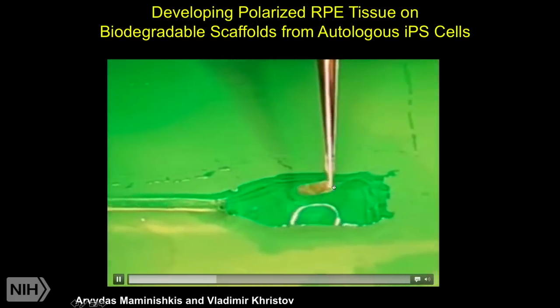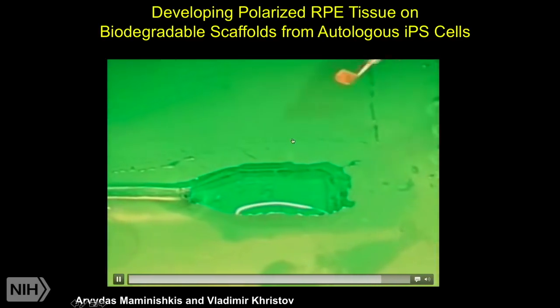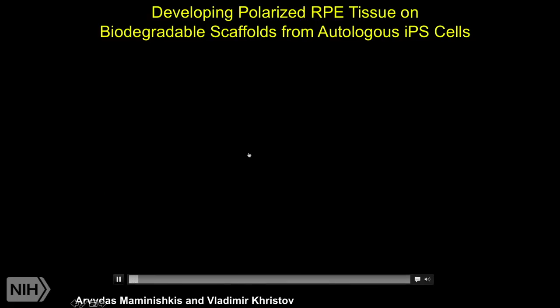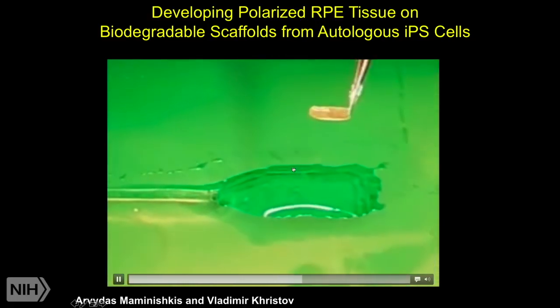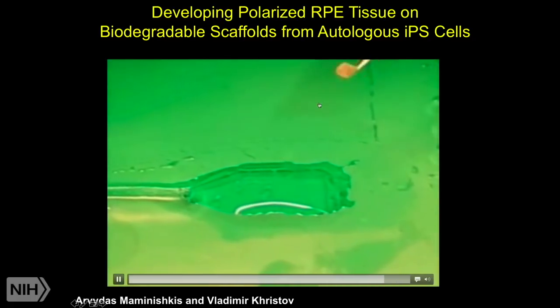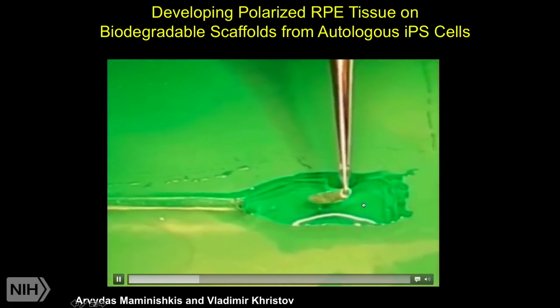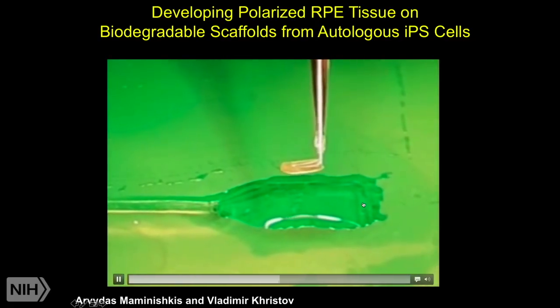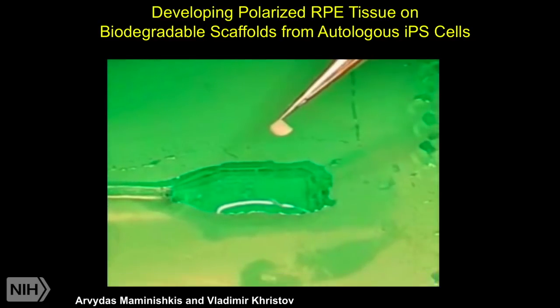It's a 4 by 2 millimeter patch that covers roughly half of the macula, half of the center of the eye. And what you see in here is RPE cells are on top. You can see these pigmented cells. And when we flip the patch, you will see they are sitting on a scaffold, a biodegradable scaffold, which is white here. And the idea is that the cells would make their own ECM, and as they integrate, the scaffold degrades, and cells continue to sit on their ECM and integrate in the back of the eye.